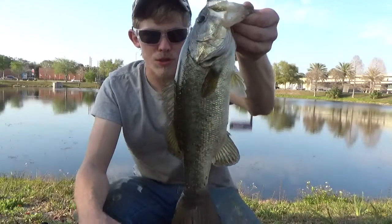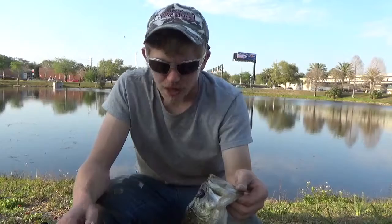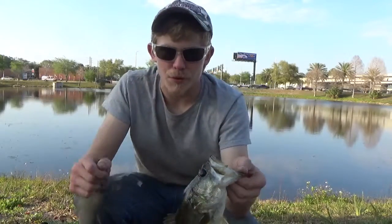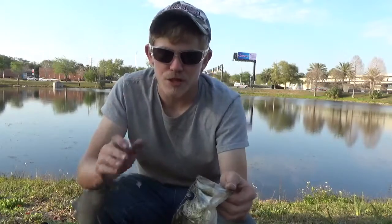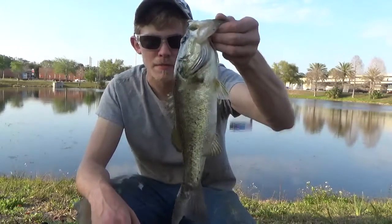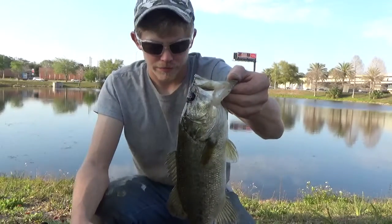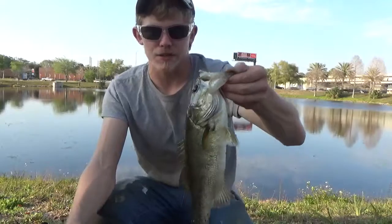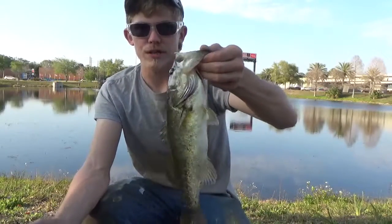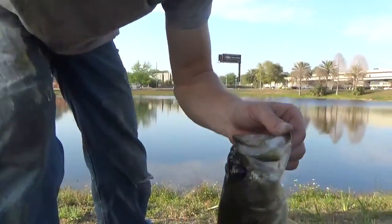So what you do when you're bed fishing is you throw it in on the bed and you play around with it. You reel it in, throw it back in there. You'll entice him, you'll piss him off because he's protecting his bed. This is a male, so he's protecting his bed, and what he's doing is protecting his eggs, or his female's eggs. So I'm gonna go for a release real quick.